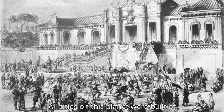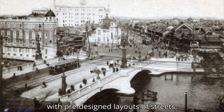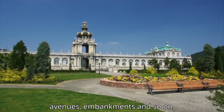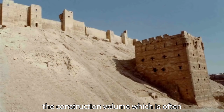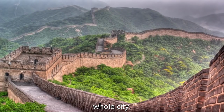All cities on this planet were built of stone in the antique style, with pre-designed layouts of streets, avenues, embankments, and so on. All cities had a stone bastion wall. The construction volume, which is often equal to the construction volume of the whole city.